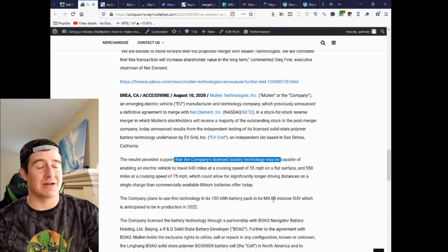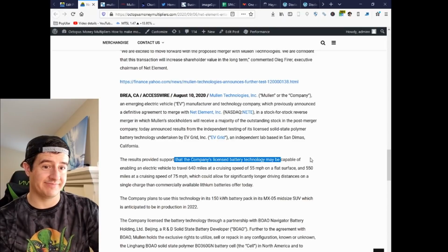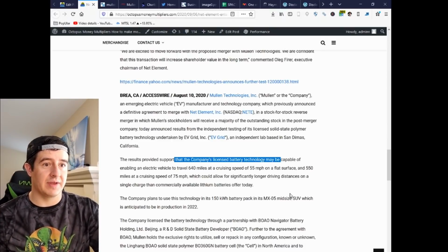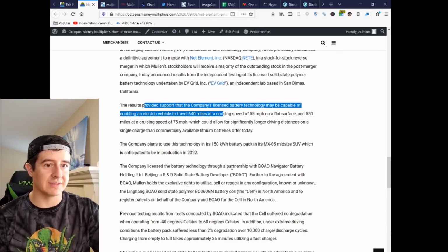So the information I was just reading came out on Friday or yesterday. They're basically saying they're getting closer to doing this, and they gave a little bit more detail. But before, on August 10th, they said that the results provided support that the company's licensed battery technology may be capable of enabling an electric vehicle to travel 640 miles at a cruising speed of 55 miles per hour on a flat surface, and 550 miles at 75 miles per hour.